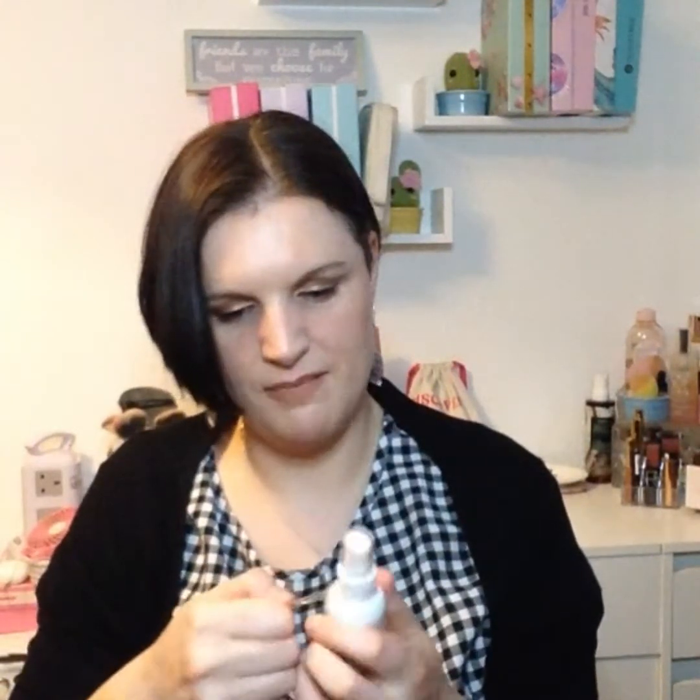Right, we have got the MUA Cooling Spray, which is cool. This is going to be absolutely perfect. This is like a facial spray. You could probably use it over top of makeup as well as underneath. It will just help refresh your face and cool you down.